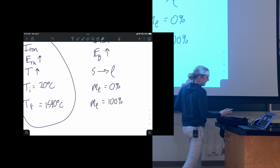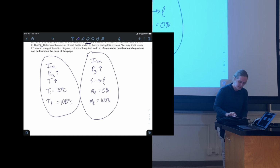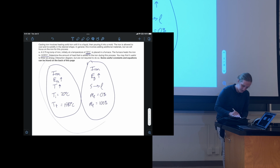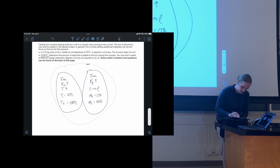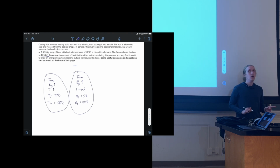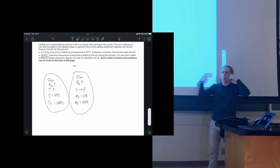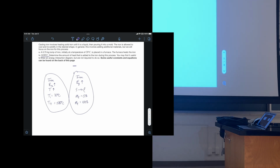Okay, so there's our bond energy bubble. I took up way more space than I was planning. Let's just see if this will work, there we go. So now we need one more thermal energy bubble. Again, we're going in chronological order, thinking about what's going to happen over time. It's going to start by warming up to its melting point. Then it's going to melt. And then we have liquid iron that's going to warm up to the final temperature of the system, which we're told is 1,650 degrees Celsius.